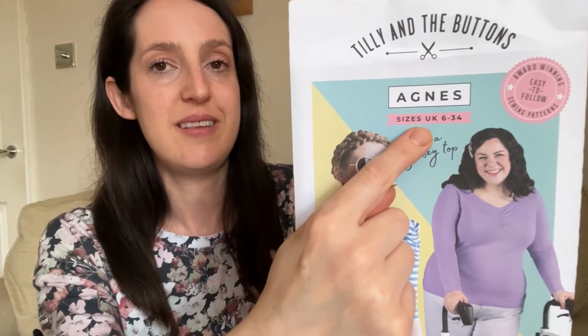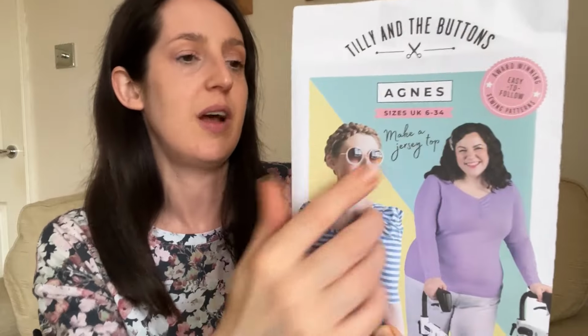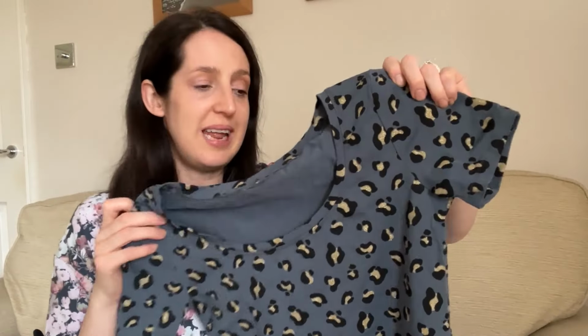pattern by Tilly and the Buttons, which is one of my favourite jersey top patterns for quite a fitted, close fitting jersey top. So as you can see, it's got a good size range now. It's been extended about a year or two ago to cover UK 6 up to 34. And I just like to make this simple scoop neck version. And as you can see, the version I was wearing last night I made in short sleeves.